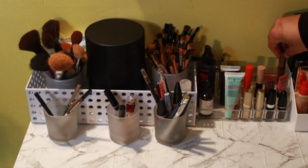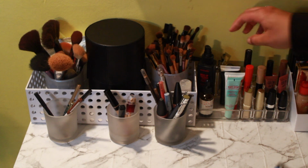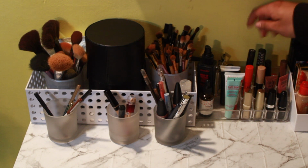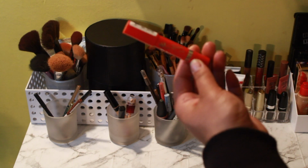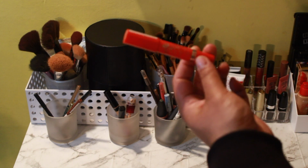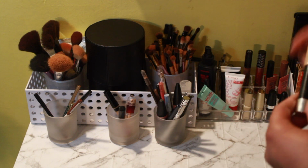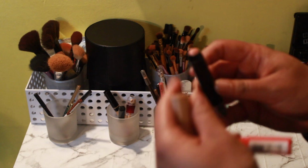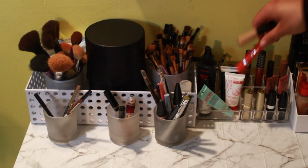So different kinds of lipsticks, lip glosses, matte lip glosses, or matte lipstick, sorry. And then I've just got, I don't know what this is, Rimmel Lasting Tint Colour Blush, or Colour Rush I should say, from Rimmel London. I don't know what brand this is, but same thing pretty much. I don't use these at all actually, so I should probably throw those out.